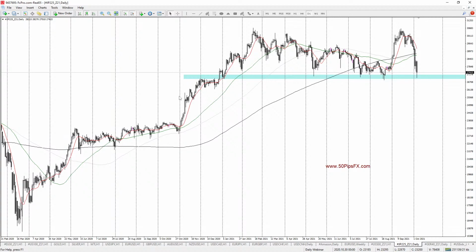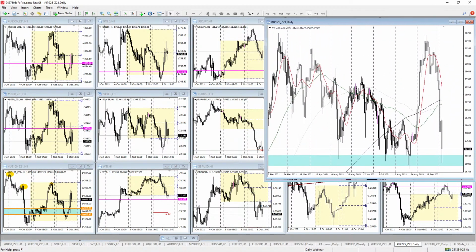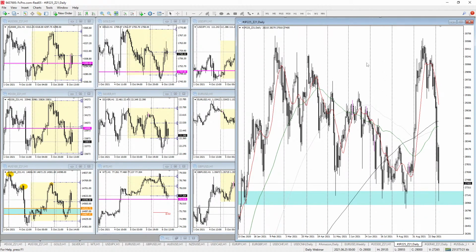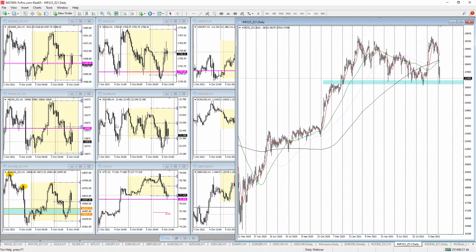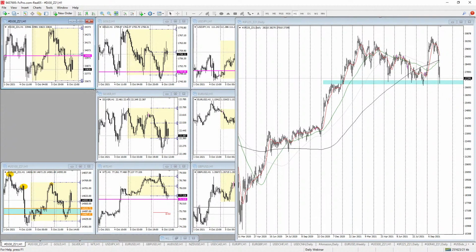But if you look at them side by side, let's do this: you've got the Nikkei here, and what do you want to do? You choose ES, YM, or NASDAQ. I probably, okay, YM, I would have chosen another one, but that's good.